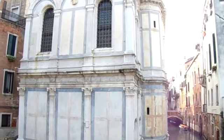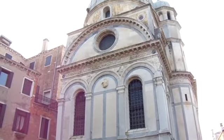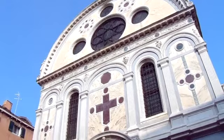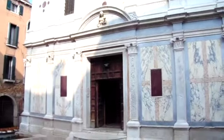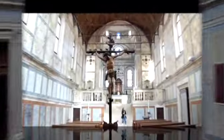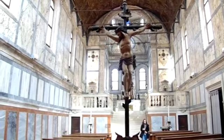For instance, this church is St. Mary of the Miracles. This church is made entirely out of Italian marble, both interior and exterior. It was exquisite to see. We did go inside and saw the marvelous interior with the marble.